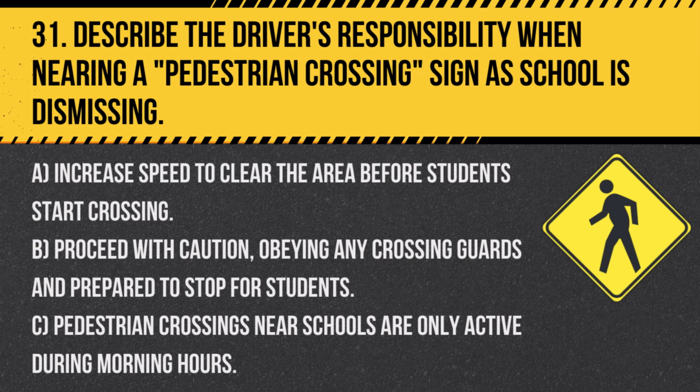Question 31. Describe the driver's responsibility when nearing a pedestrian crossing sign as school is dismissing. A. Increase speed to clear the area before students start crossing. B. Proceed with caution, obeying any crossing guards and prepared to stop for students. C. Pedestrian crossings near schools are only active during morning hours. Answer: B. Proceed with caution, obeying any crossing guards, and prepared to stop for students. School dismissal times are particularly busy, requiring drivers to be extra vigilant.